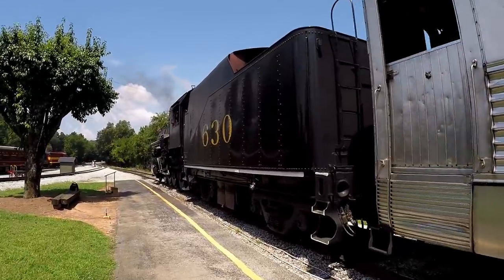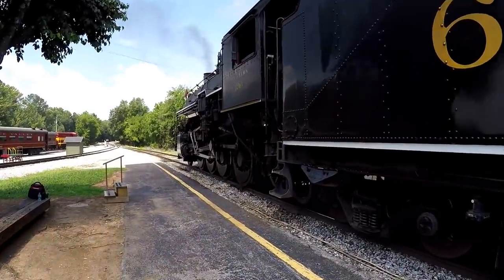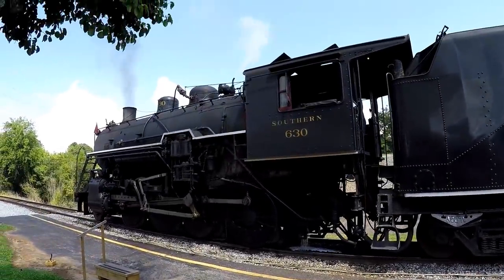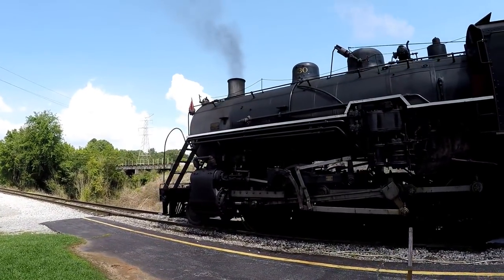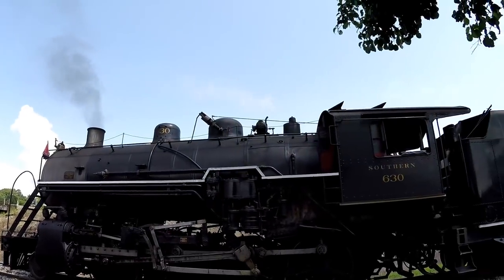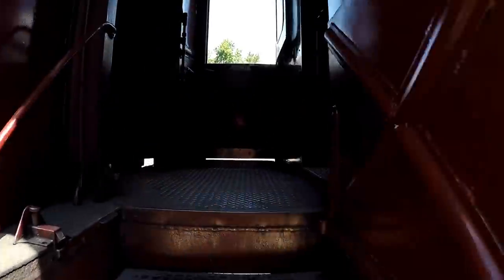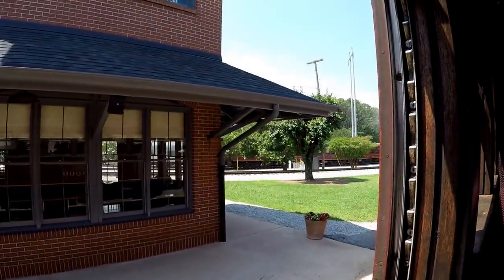Okay, so this is the train that'll be taking us down. Get a little shot of it here. Underway.